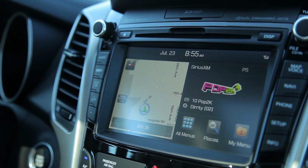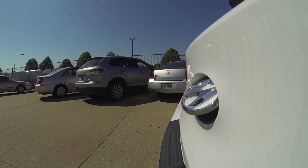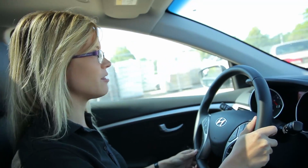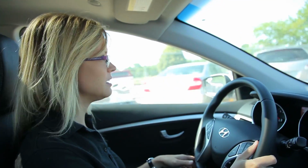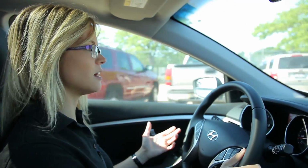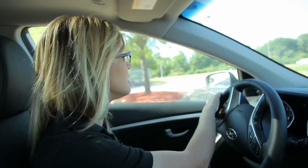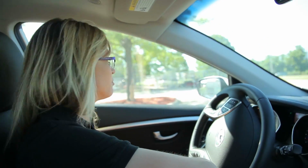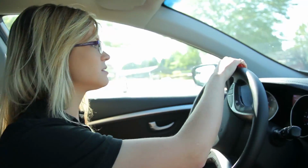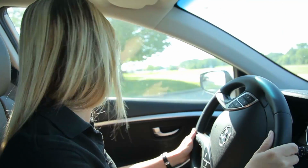And I'm going to shift it back into drive. Our screen changes. The camera gets put away. We're on our way. Another great feature about having the camera hidden away like that, especially in wintertime or when it's raining, you tend to get snow, ice, water droplets on that camera lens, which is really going to blur your view. By having it put away and protected from the elements, that's really going to help us be able to use that camera no matter what the weather is outside.